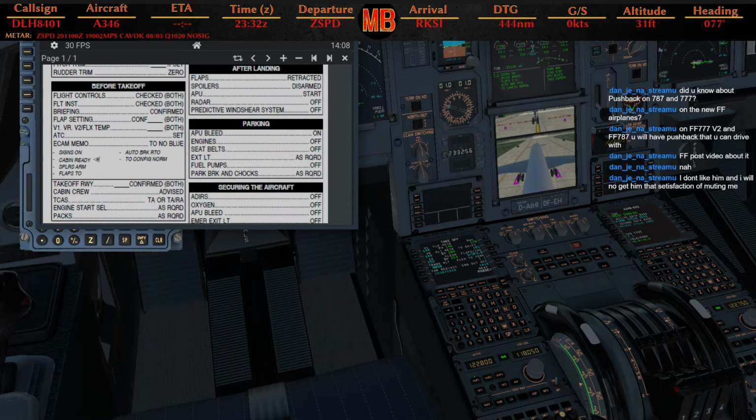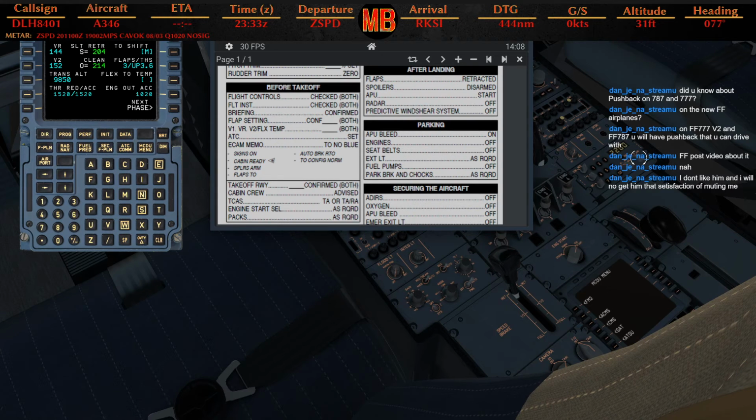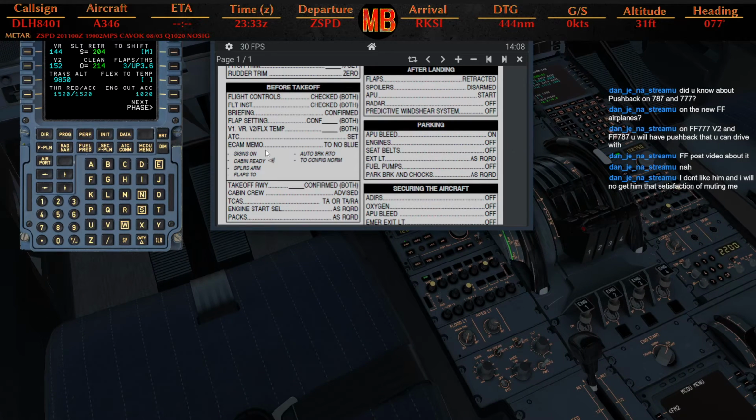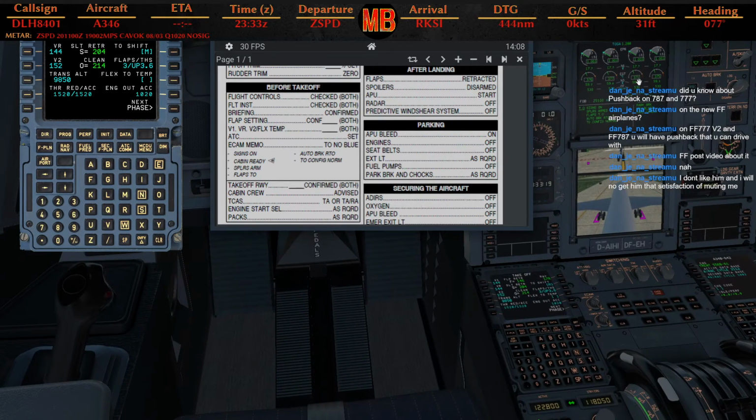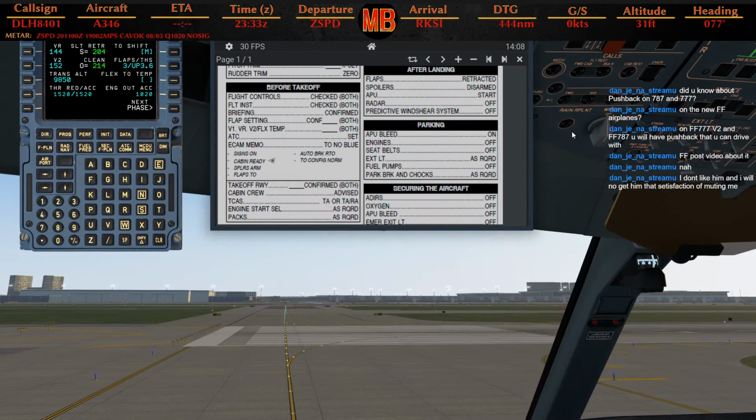V1 is 144. Rotate is 144. V2 is 152. Flaps 3, flex temps, no flex, we're going TOGA. ATC has been set. TCAS, sorry, not ACAS. TCAS, ECAM memo. No blue. We should ding the cabin. Let's do that.